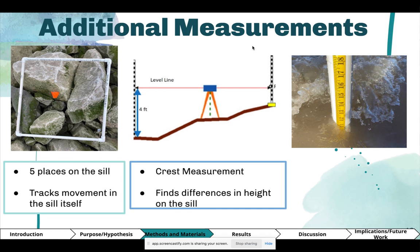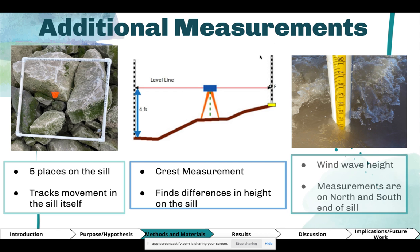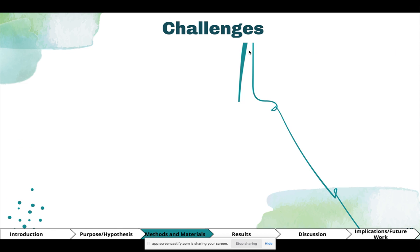In addition, I do crest measurement, and this finds differences in height on the sill, and both of these combined kind of give an idea of how the sill is changing. And then lastly, I capture wind wave height on both the southern end and northern end of the sill, which is used in my data in my weather spreadsheet and helps to capture the weather conditions on that specific day.